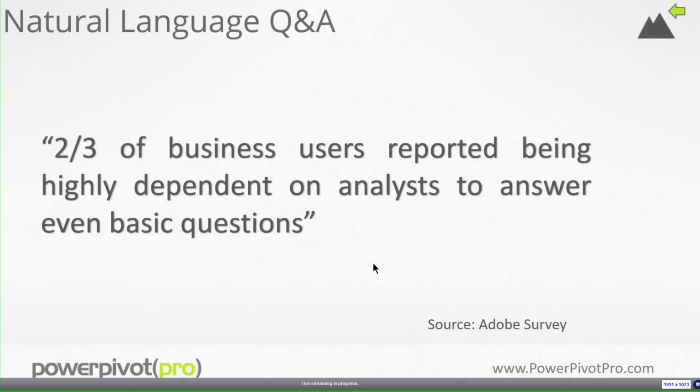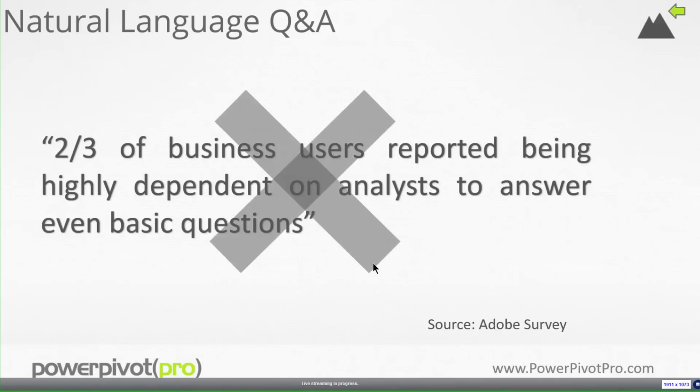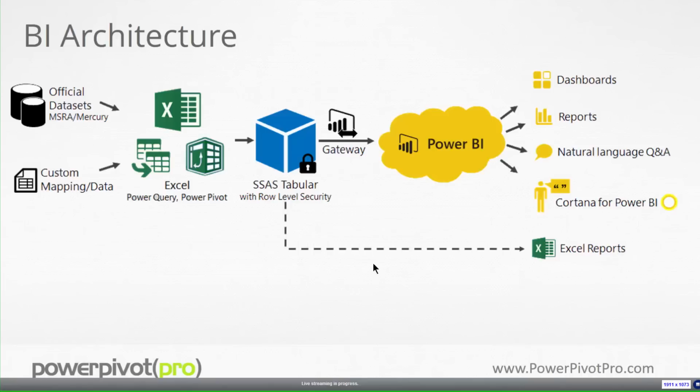So that dilemma that we talked about, that most users hit the analysts for even basic questions, well, freedom from that is certainly data joy. All right, so we have looked at a lot of different elements for Power BI front end. We looked at the dashboard, we looked at the reports, we looked at Excel reports connected to the data model, and we looked at natural language Q&A and Cortana.